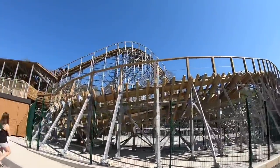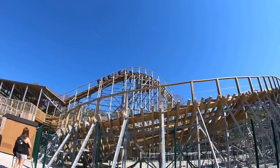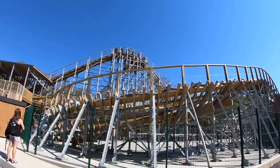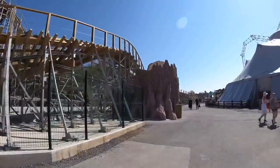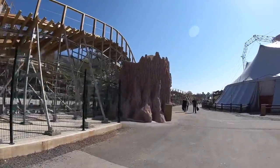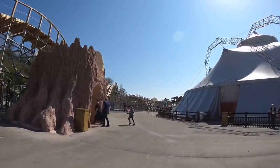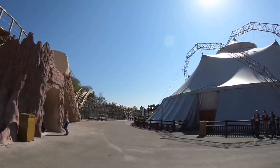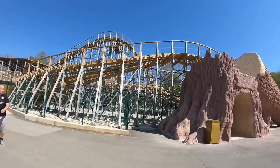Oh, here we go. This looks really smart. Short trains on it, it's the Gravity Group trains on it, the Timberliners. Like I said, I've only ever done one of these, which is Mindblower at Fun Spot. 3 million euros for one of these. That's without the theming and everything. 3 million.